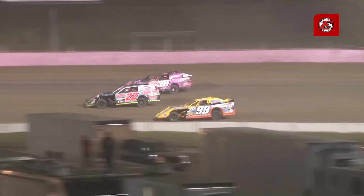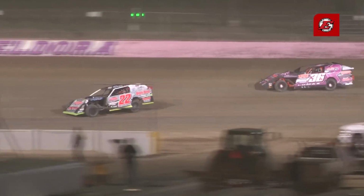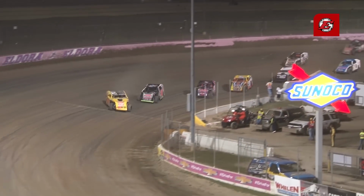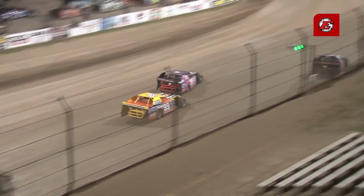Mevert trying to split Lomax and Dame off 2, and he'll do it. Matt Mevert moves up into the 2nd spot in one bold move, and he'll now try to track down your race leader, Devin Gilpin. Everybody trying to catch Devin Gilpin. Green flag back in the air. 17 remain. Here we go.